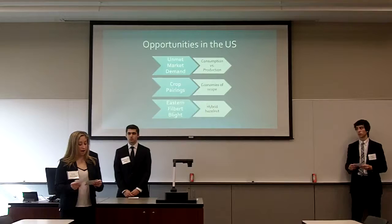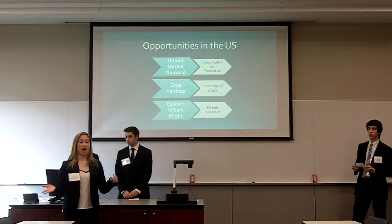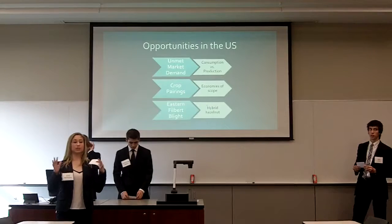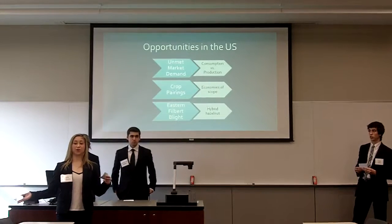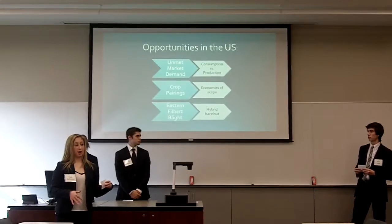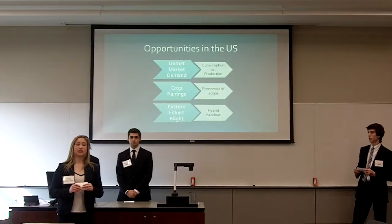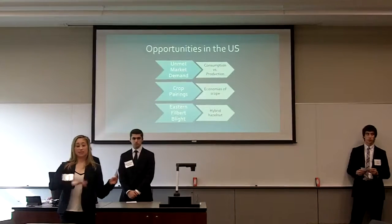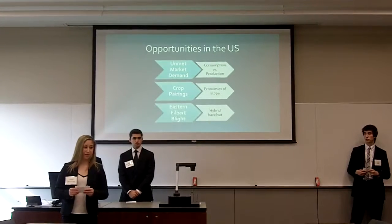Crop pairings: soy, wheat, and corn are huge products in the U.S. right now, and they actually cause a lot of soil erosion. Hazelnuts prevent that, so being able to use the developed lands already used for agriculture and pair them with hazelnuts is beneficial for the agriculture environment as a whole. The eastern filbert blight is the disease that we talked about earlier that affects the hazelnut crop in Europe. What's being done right now is the U.S. is working on developing a hybrid hazelnut that combines the size of the European hazelnut with the disease resistance of the American hazelnut. Being able to research this and plant this in the U.S. can work to combat that disease and increase supply.